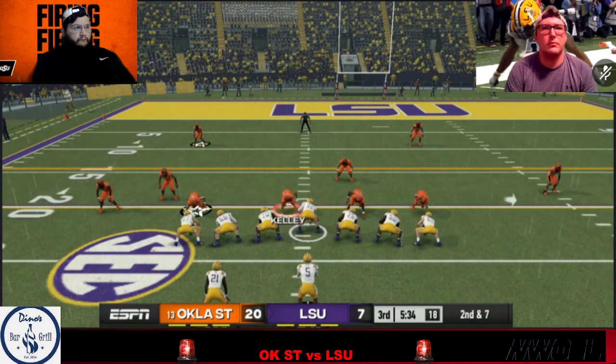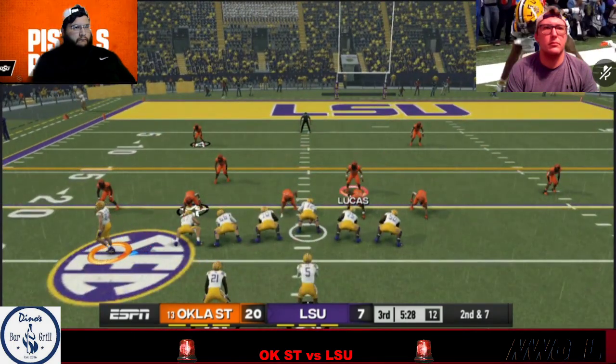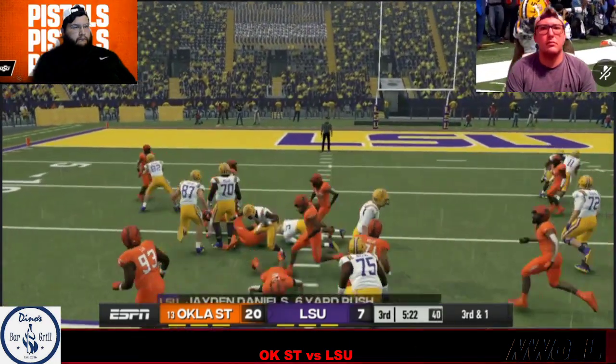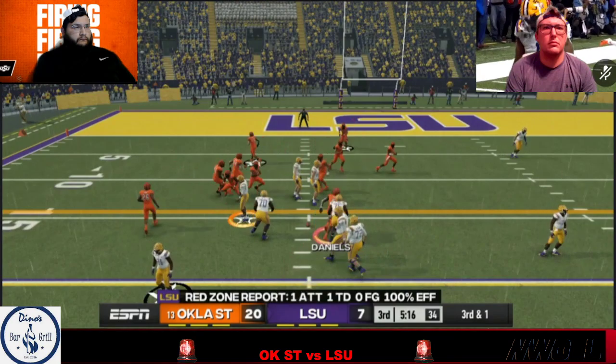From the left hash right here, you got two tight ends. Kane in the backfield on the left hip of Daniels. Now you're bringing a second tight end down there to the left side. And there it is, folks. The read option. Quarterback keeps it. Daniels gets 6 yards out of it. Now it's third and short with 3rd and 1. They're going to go no huddle.